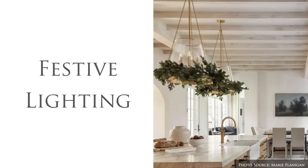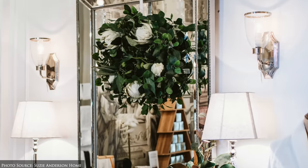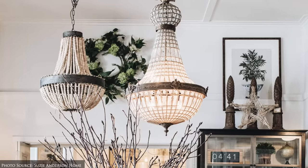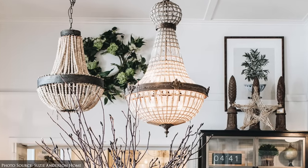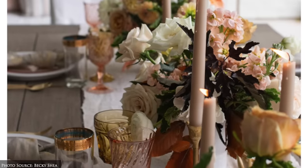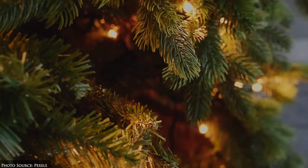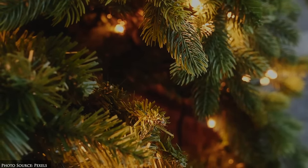Lighting. For a luxe and inviting feel, layer a combination of ambient, task and mood lighting. Ideas include French chandeliers, dinner or taper candles, warm white string lights, and tea lights.